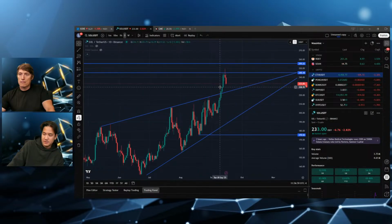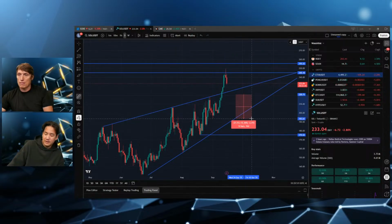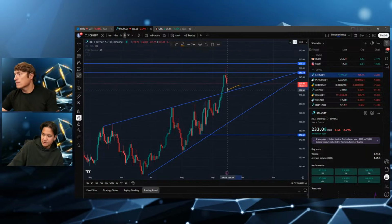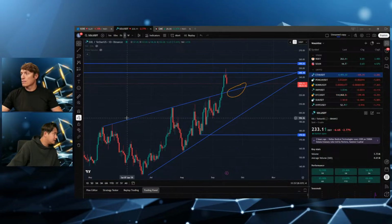So, and I do see that topping tail. So what you want to see is how Solana reacts to this upsloping trend line. If you can break below and confirm, you're likely looking at a move down at least 10 to 12% on Solana, right? But I would just be watching this retrace here. If we can get a bounce off a retrace to this trend line.